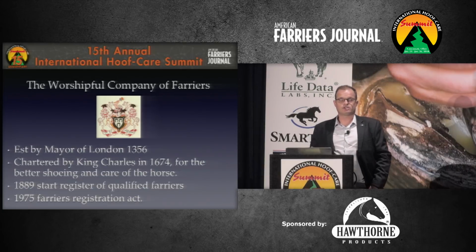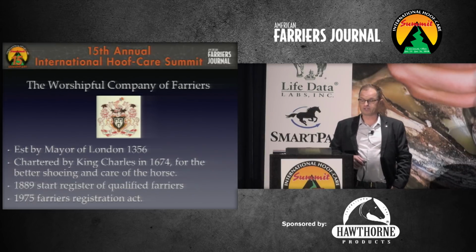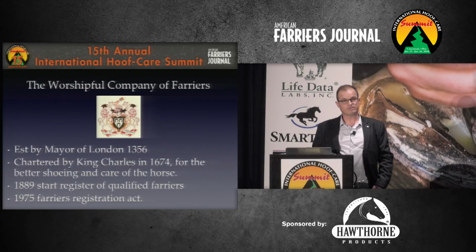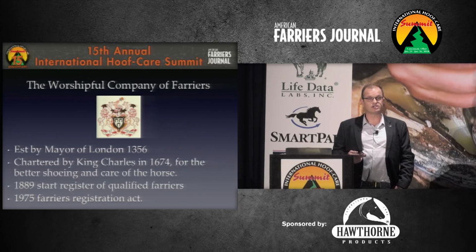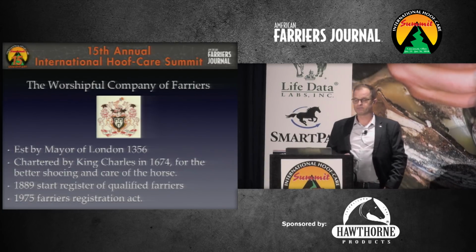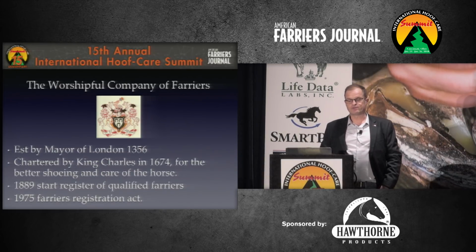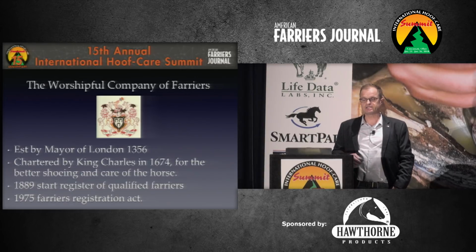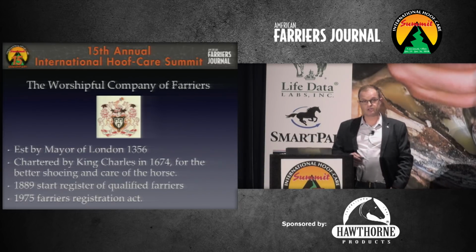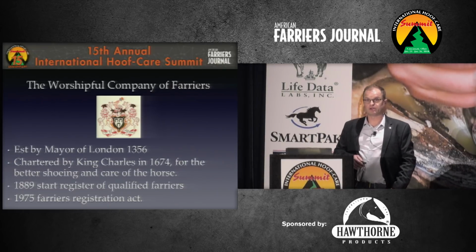The Worshipful Company of Farriers, I'll just give you an overview. It was established by the Mayor of London in 1356 to regulate and control quality of horseshoeing. So even back then, in the Borough of London, there was a realisation that horseshoeing skills had to be regulated for the benefit of welfare. This act was chartered by King Charles in 1674 for the better shoeing and care of horses. In 1889, started the Register of Qualified Farriers, and in 1975, we had the UK Farriers Registration Act, which is a lawful requirement that we should all carry a minimum of the diploma.